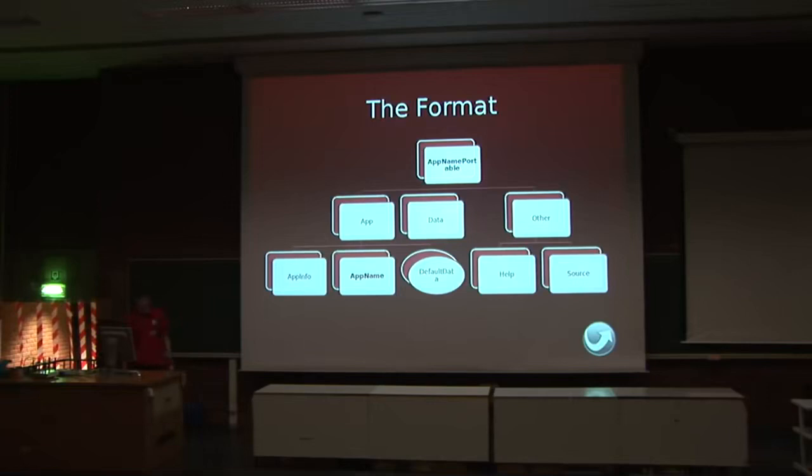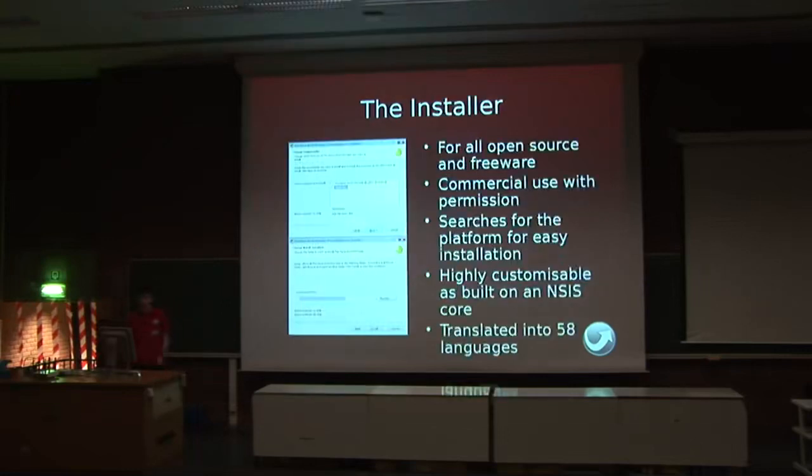And we're actually built on NSIS, the installer language NSIS, by Nullsoft, the people behind Winamp. And the idea behind that is that it gives us an incredibly small footprint in the order of kilobytes, and allows us to have customizations in there like optional components and things like that. The installer is actually more widely translated than the menu, with 58 languages. And I'll talk a little bit more about that in a minute.